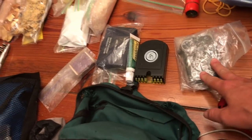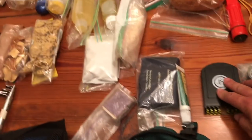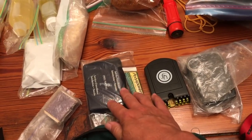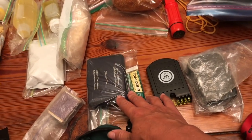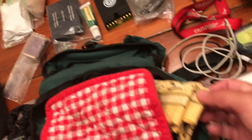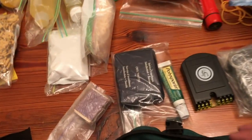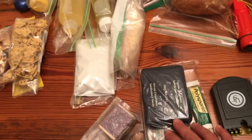Waterproof camera is a backup now. Compass. This is my little first aid kit. I don't have much in it as far as dressings and stuff like that, but I bring some extra bandanas and towels and things in case I need something like that. But there is a little bit of gauze in here.